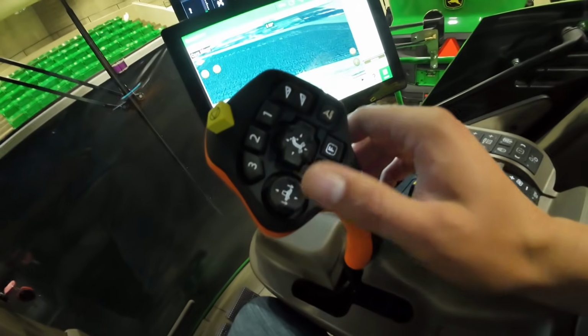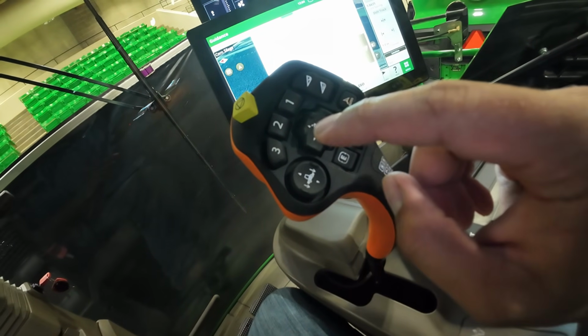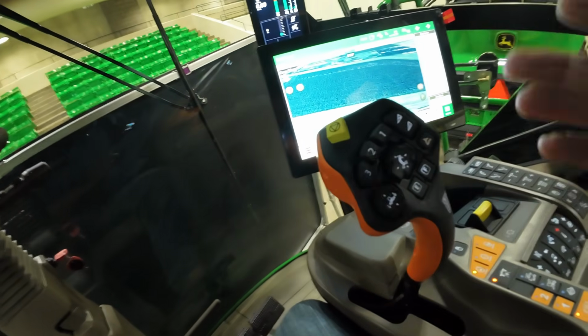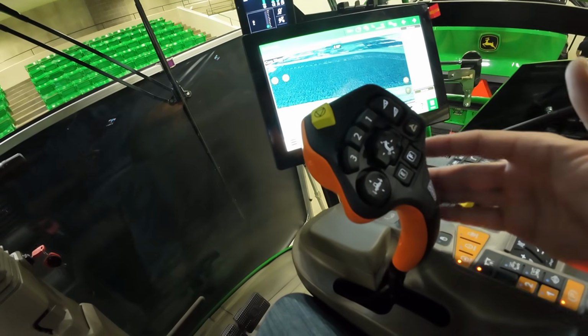We've got the nice configurable joystick on here now, so we are still going to be running our header controls. We've got our spout controls here, no different than what we've had in the past, but a more ergonomic handle, and it's got some more adjustability to it too.